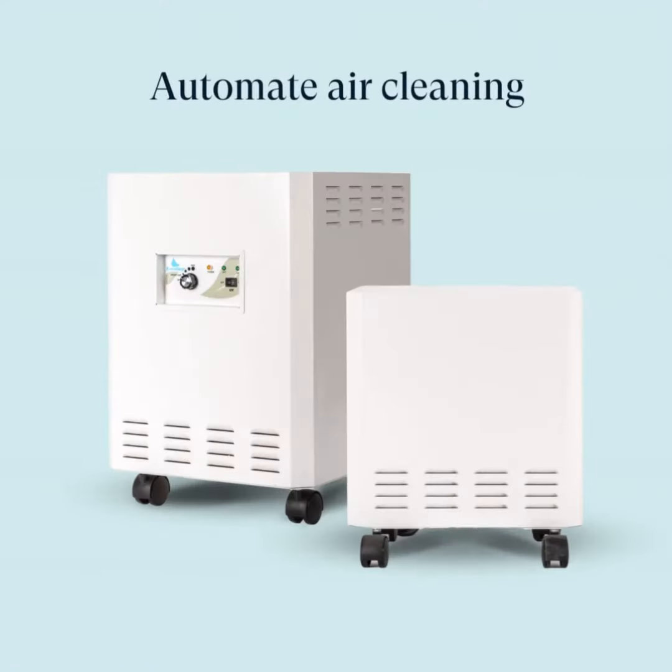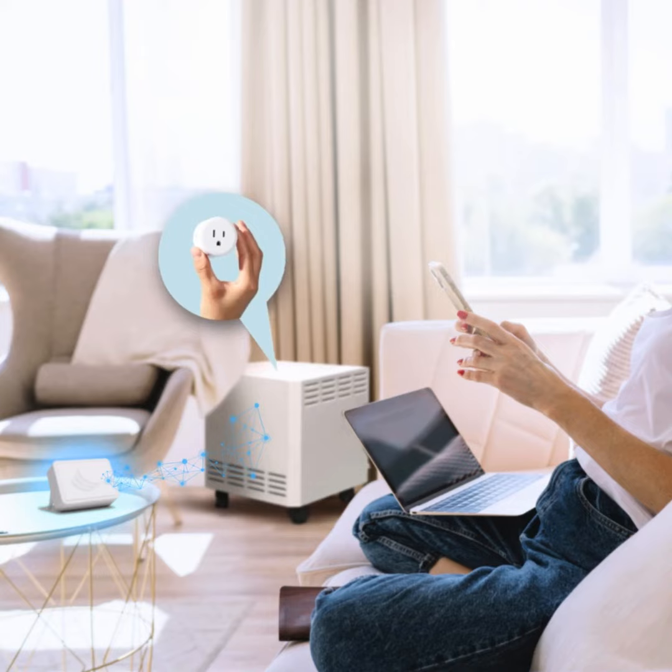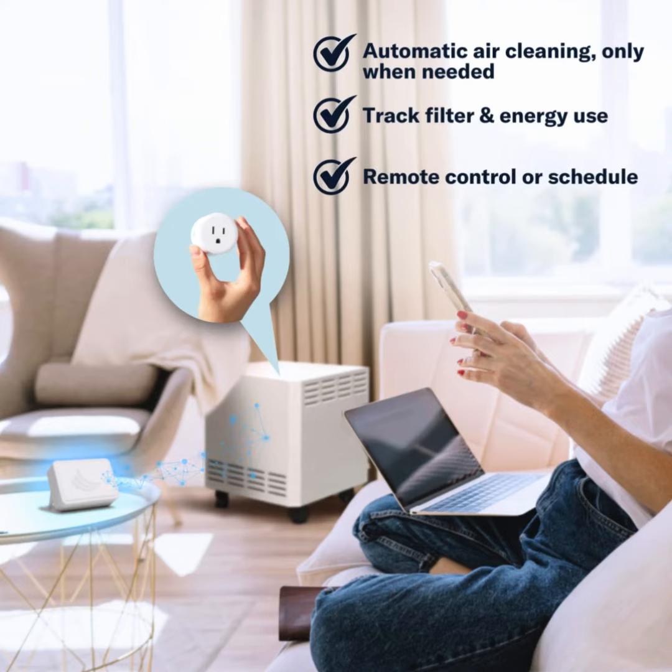It even lets you automate air cleaning in your home with the EnviroKlenz Smart Plug. Simply power any air cleaner using the Smart Plug, and unlock hands-free filtration, filter change reminders, manual controls, and system alerts.